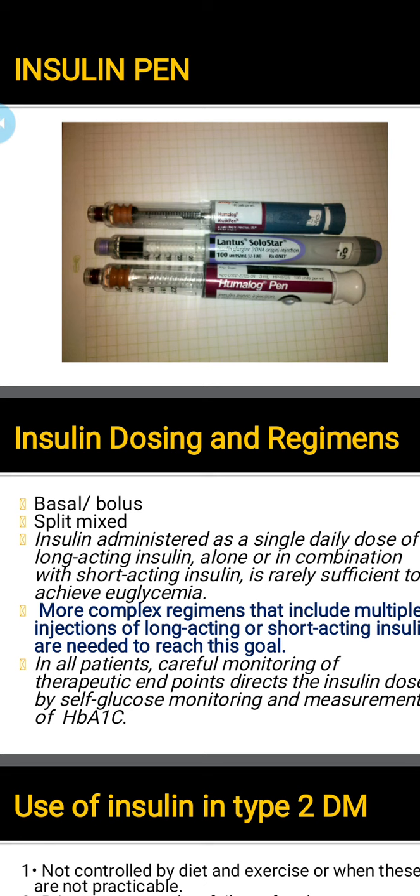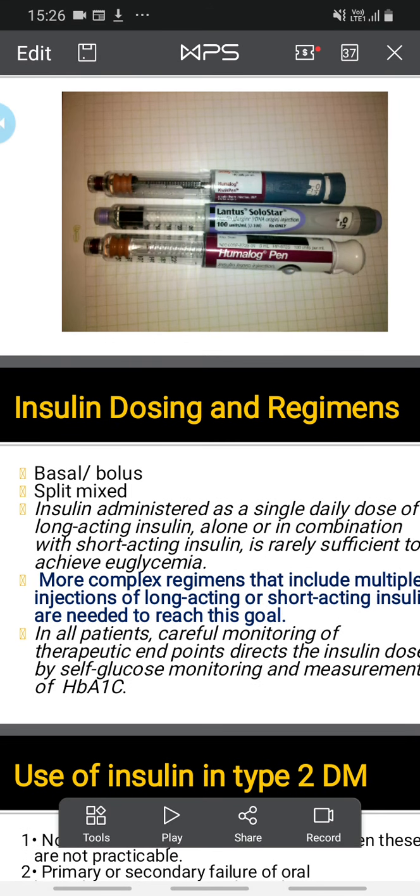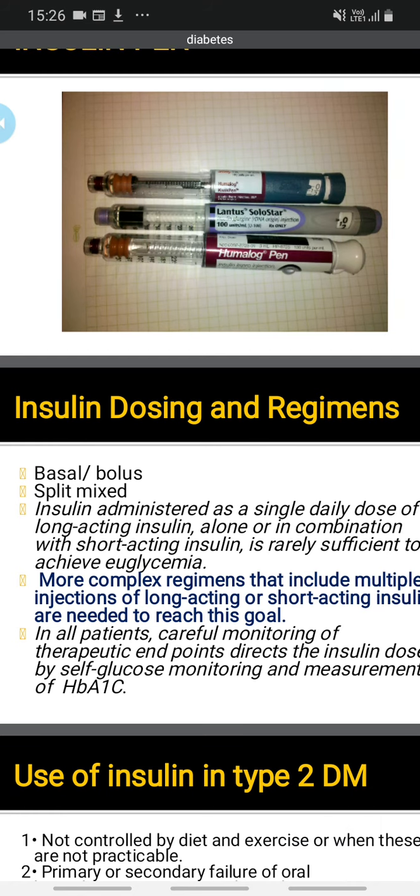If along with fasting hyperglycemia, postprandial hyperglycemia is also present, then we go for basal plus or basal bolus. Basal plus means giving one basal, long-acting insulin at night, plus one short-acting insulin like aspart or lispro before the major meal. That is basal plus. If that is also not able to control your sugar, then you have to give the short-acting insulin 3 times before meals.